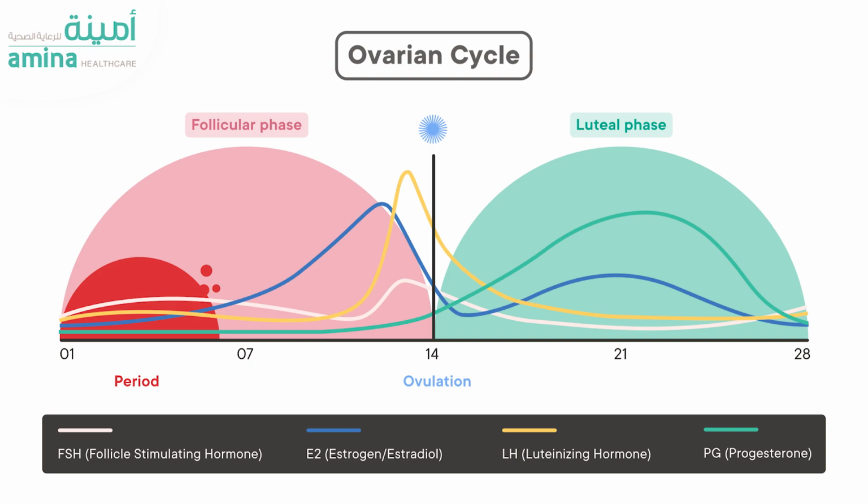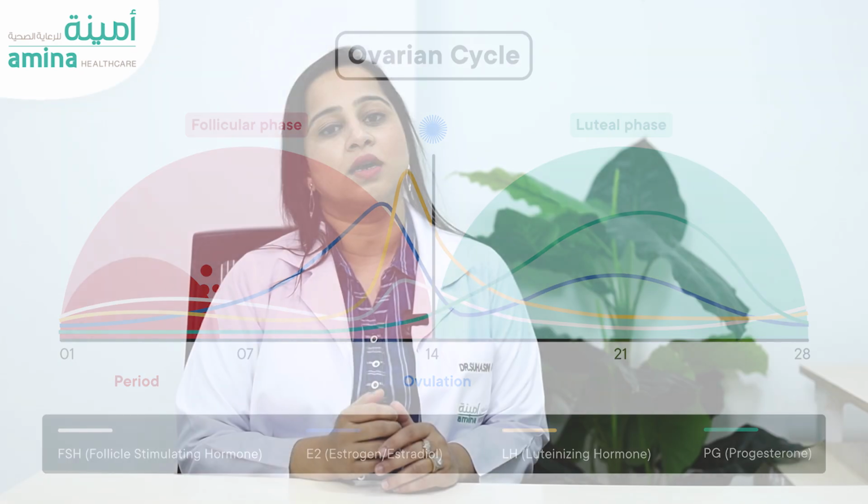It is predominated by the progesterone hormone. This progesterone stimulates the endometrium, the lining of the womb, to grow, and it stimulates the endometrial glands to proliferate in case the egg has been fertilized and there is a potentiality of pregnancy. It prepares our uterus to hold the pregnancy. If there is no pregnancy, the progesterone level falls after the 14 days and menstruation starts.